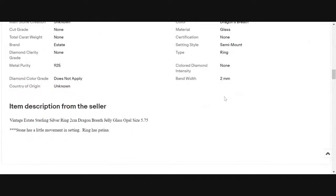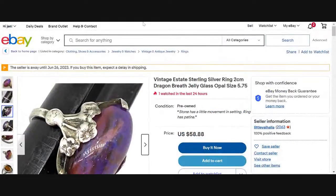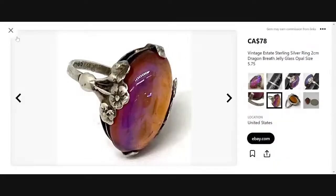Vintage estate, sterling silver ring, 2 centimeters, Dragon's Breath, jelly glass, opal. Not the same thing. Size 5.75. But that is really what Dragon's Breath glass was meant to sort of emulate. Many do still refer to it as jelly glass opal or jelly opal made of glass. Let's continue looking.